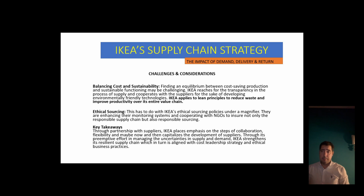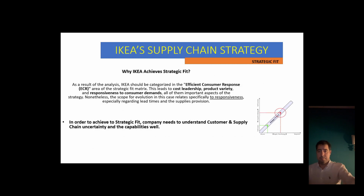I would like to also explain balancing cost and sustainability. IKEA applies lean principles to reduce waste and improve productivity over its entire value chain. Finding equilibrium between cost-saving production and sustainable functioning may be challenging. Ethical sourcing is also another thing to consider.